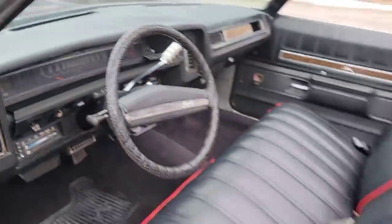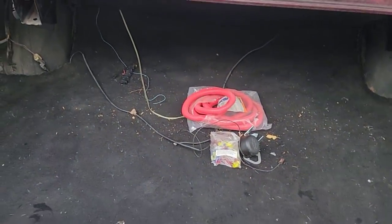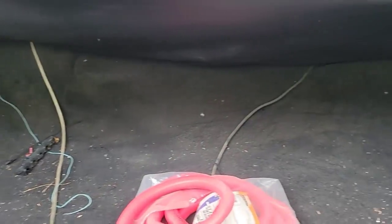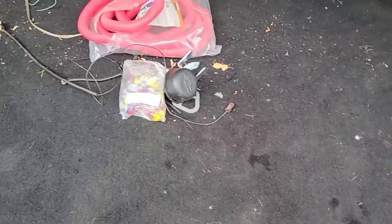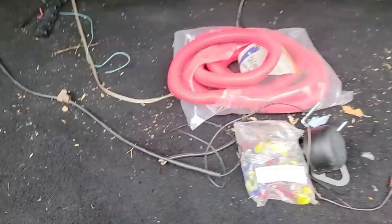Let's see if we can pop the trunk. Okay. Quarters. Driver's side. That's the passenger side. I did notice there was a small one underneath here that they patched. So yeah, they patched that right there. I think the rest seems pretty solid.